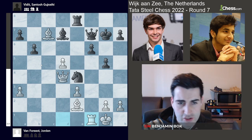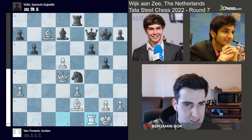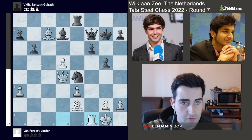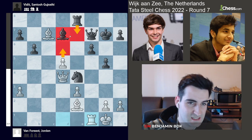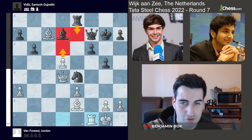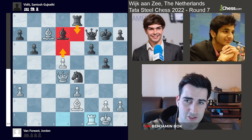Now here the position started getting pretty tricky for Vidit. Also, he was getting low on the clock, and it's just very difficult for black to make a move here. I mean, what to do? You can't really move the rook, you always get hit by d6, and it just feels like the pieces are sort of already on their ideal square. So very difficult for black here to improve the position.